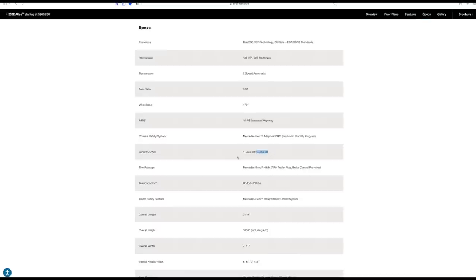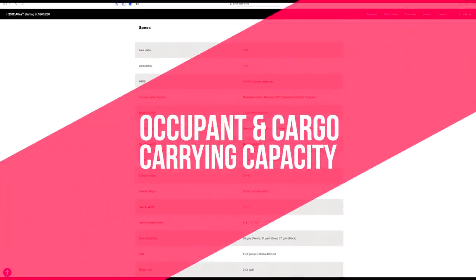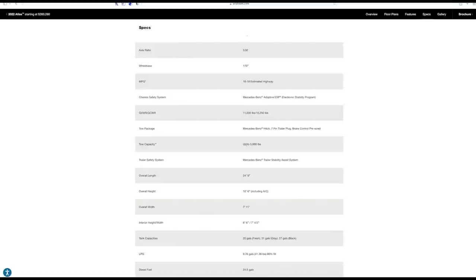Question is, what is its OCCC, what you can carry in it, how much? So tow capacity up to 5,000 pounds is actually a lie because of gross vehicle weight rating. That 5,000 pounds only means what your hitch can handle, not what the actual motorhome can handle, because it can only handle about 4,200 pounds.